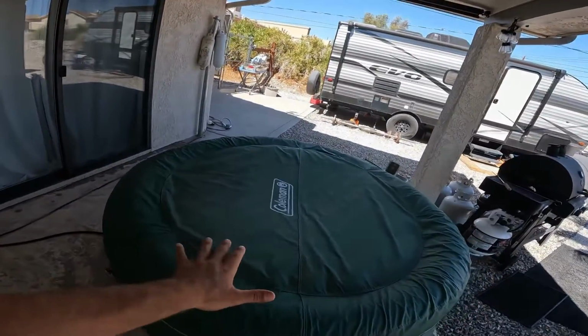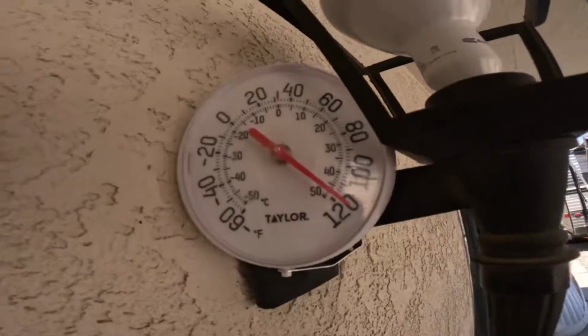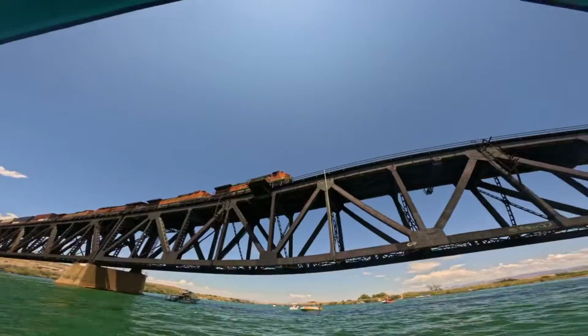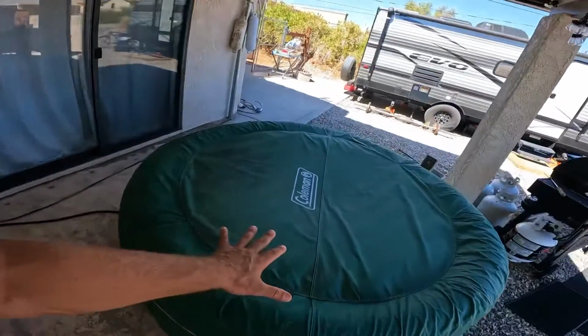And today we're gonna go ahead and turn our Coleman Spa into a cold plunge or an ice bath. We're here in Lake Havasu. It's just hot. There's plenty of activities to cool off around the lake, but you can only do that so much. And right now, the heat's really getting to me. I think this may not even get that cold, but we're gonna give it a shot.